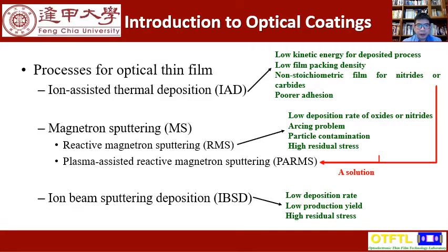Coatings are usually manufactured by condensation of a suitable vapor in vacuum. The different processes vary in the way the vapor is produced, by thermal evaporation or sputtering. Disadvantages of the IAD process are the low kinetic energy of the particles, resulting in low film packing density, non-stoichiometric nitride or carbide films, and poor adhesion of the film to the substrate. Disadvantages of the IBSD process are low deposition rate, low production yield, and high residual stress in the film.